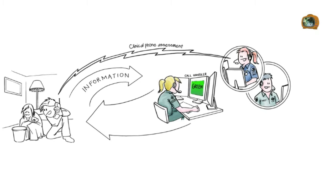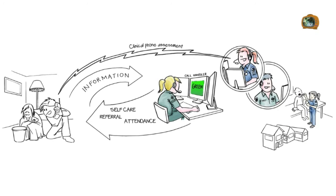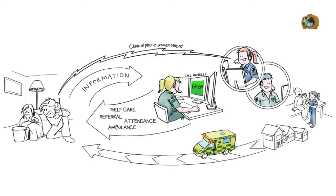At the end of the clinical telephone assessment, you'll be told what to do. The outcome may include self-care, referral to a GP, attending a local accident and medical centre, or other community health providers, or an ambulance may be sent. Whatever the priority, our call handler will give you clear instructions or play a pre-recorded message on what to do next, including calling us back if anything changes.